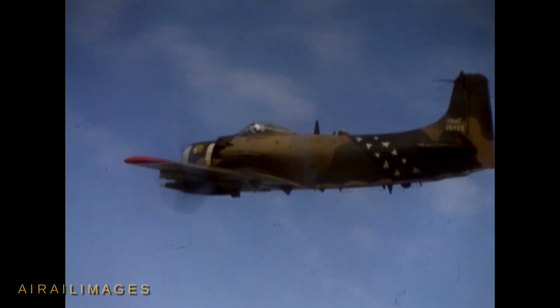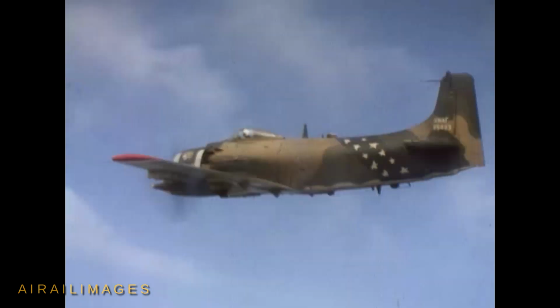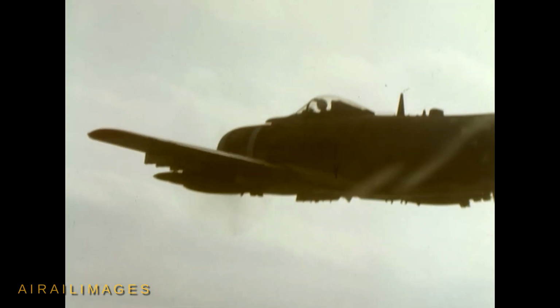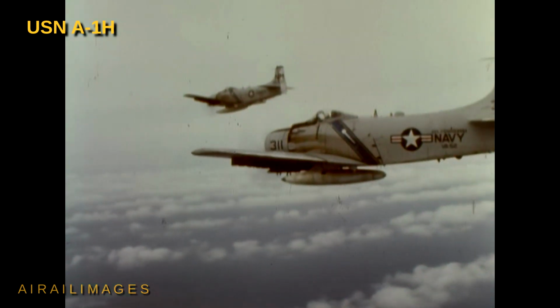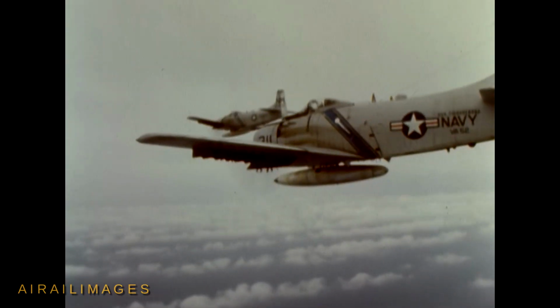We found this batch of color film clips depicting Douglas Skyraider attack bombers over Vietnam circa 1967 and 68 in the National Archives. The scenes may have been gathered for production long ago, and now they form a somewhat random and evocative window in time, showing Skyraiders of the South Vietnamese Air Force and the U.S. Navy.